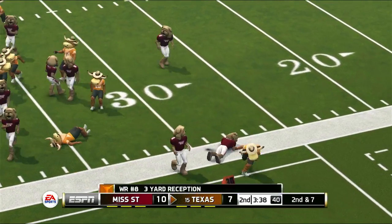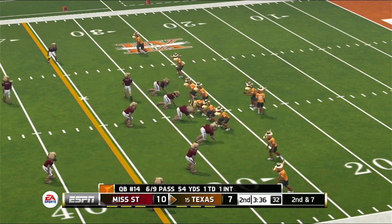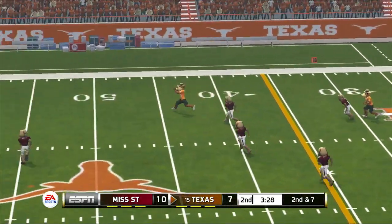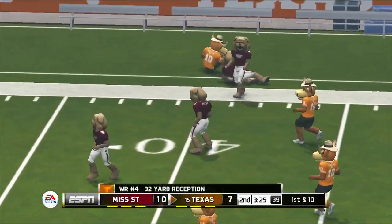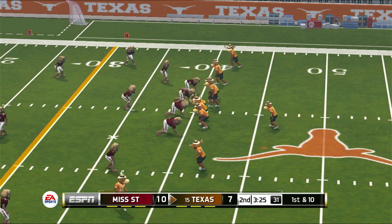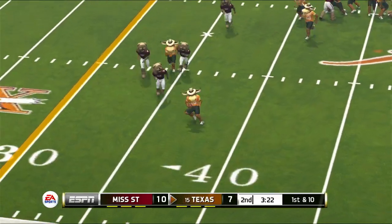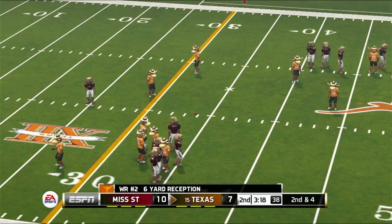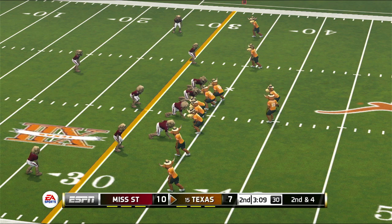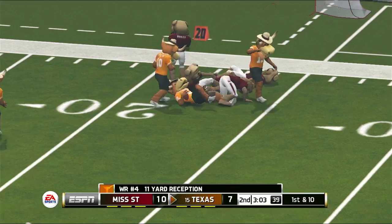Quick throw, and they push him out right around the 28-yard line. Quick pass, and he's finally shoved out at the 40-yard line. Fires quickly, and he's got his man, and down he goes around the 34-yard line. Pulls it in, and he's in the open field, and he's taken down at the 23-yard line.